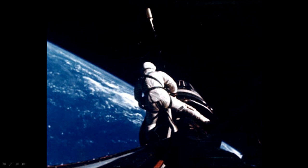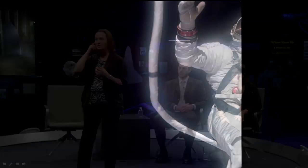And his EVA lasted about half an hour. So EVAs aren't lasting any longer, and they still hadn't quite perfected a system for keeping all of these needs of your body working in unison so that you could be outside the spacecraft and work for long periods of time. Next slide. And on the last of the Gemini missions, Buzz Aldrin went out and did an EVA.